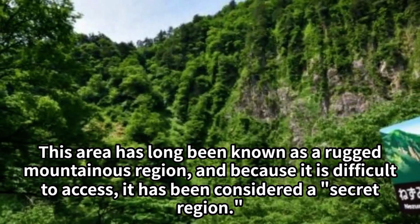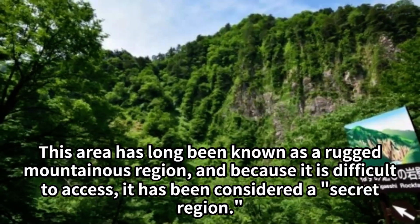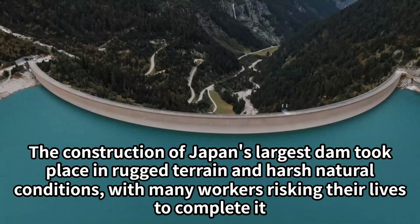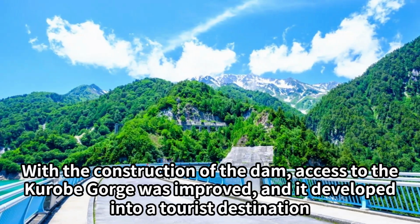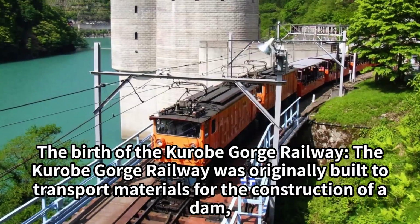This area has long been known as a rugged mountainous region, and because it is difficult to access, it has been considered a secret region. Construction of Kurobe Dam. Construction of Kurobe Dam began in the 1950s and 1960s. The construction of Japan's largest dam took place in rugged terrain and harsh natural conditions, with many workers risking their lives to complete it. With the construction of the dam, access to the Kurobe Gorge was improved, and it developed into a tourist destination.